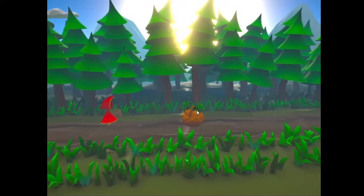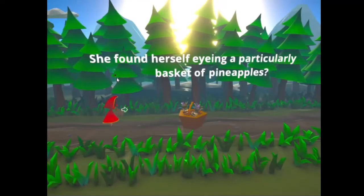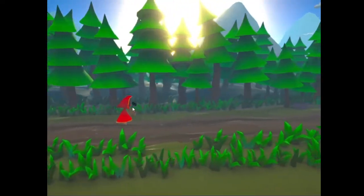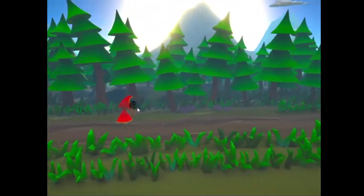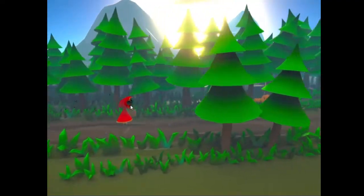She found herself eyeing a particularly appealing basket of pineapples? Who was in charge of the art? Oh, of course you were, Aaron. Sorry about that. That is terrible. I don't blame you for walking away.